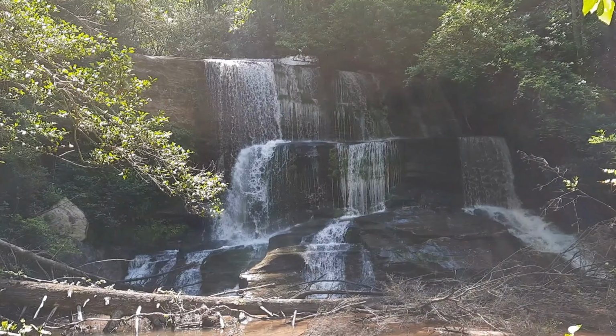Good morning. I'm in the Sumter National Forest today. I'm between Clayton, Georgia and Westminster, South Carolina. There are several waterfalls that you can reach off of Highway 76.